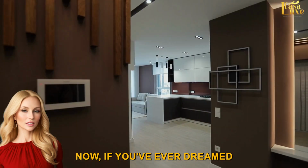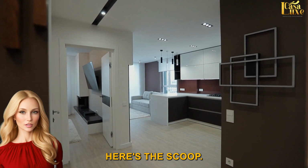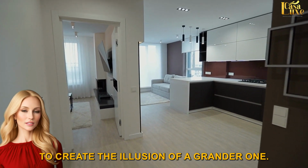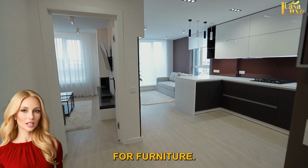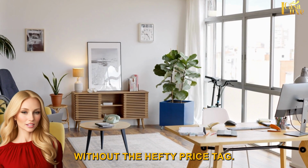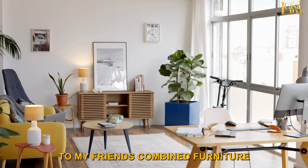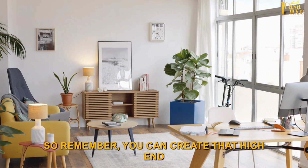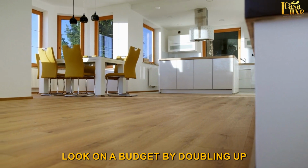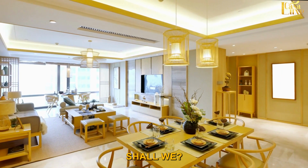Now, if you've ever dreamed of having grand furniture but your wallet's playing hard to get, here's the scoop. Marry two smaller pieces to create the illusion of a grander one. It's like arranging a royal wedding for furniture. The result? A magnificent piece that looks expensive without the hefty price tag. I even added a little decorative touch to my friend's combined furniture to make it seamless. So, remember, you can create that high-end look on a budget by doubling up and making your own furniture love story.